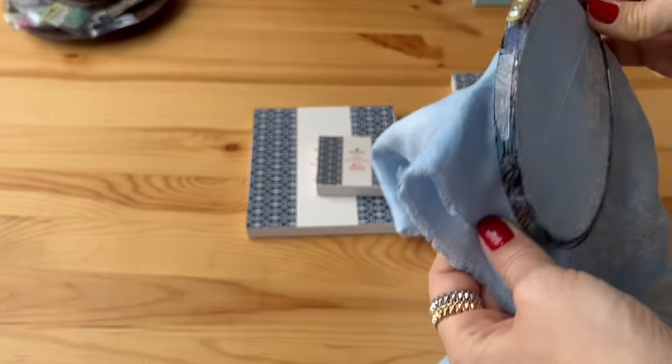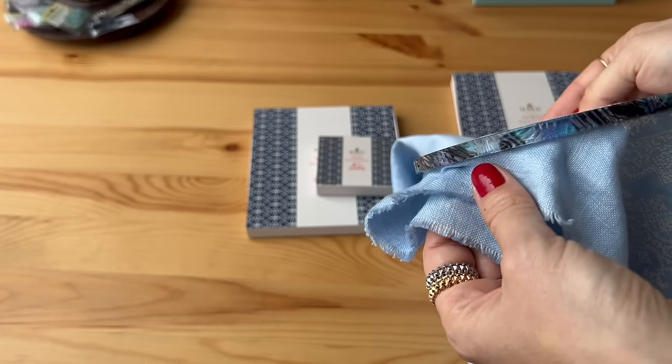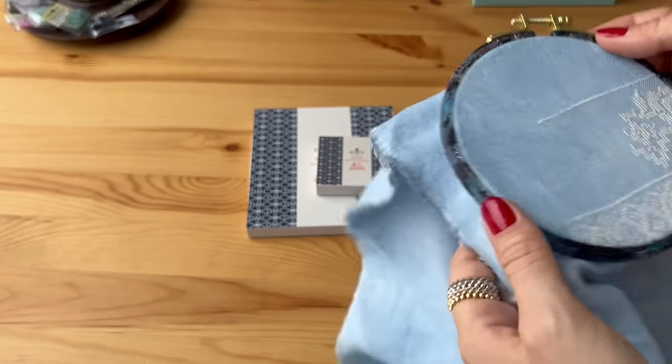So another hoops are here, already using them. You can see they're different, but the same size. I would like to have another size. They're great for pictures, I think.